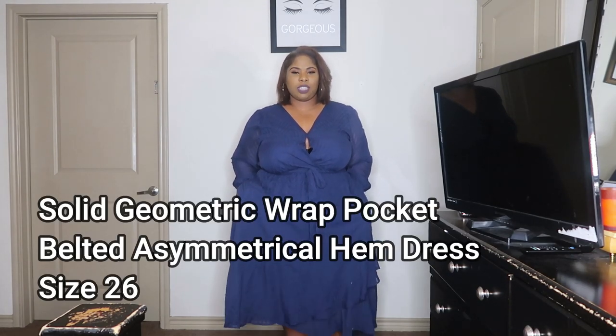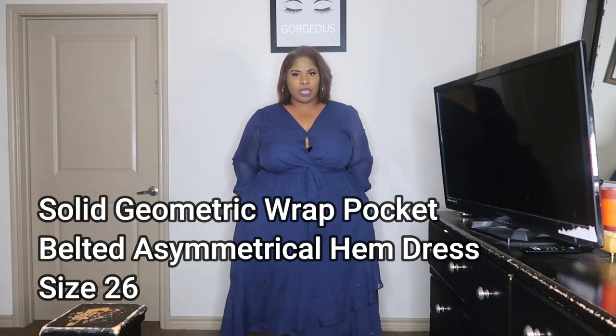Okay, so here we have this really cute dress. We have this belted asymmetrical navy blue dress, okay? Now, this dress makes me feel like I'm real wholesome and really innocent. But we all know that I'm not. This dress is really, really cute. It's really, really light. It does have a couple layers to it.